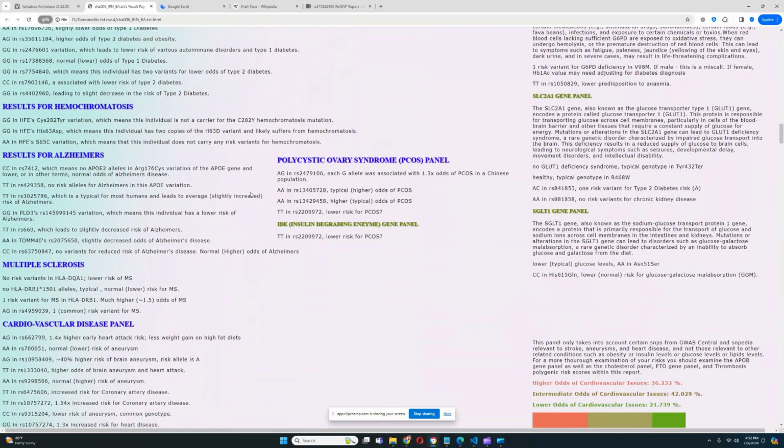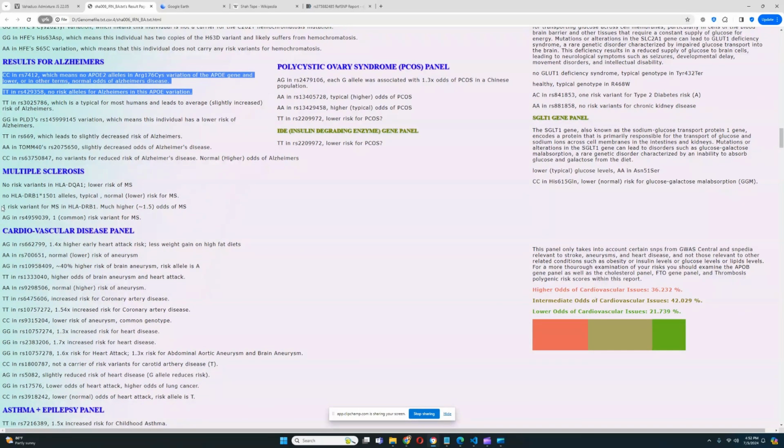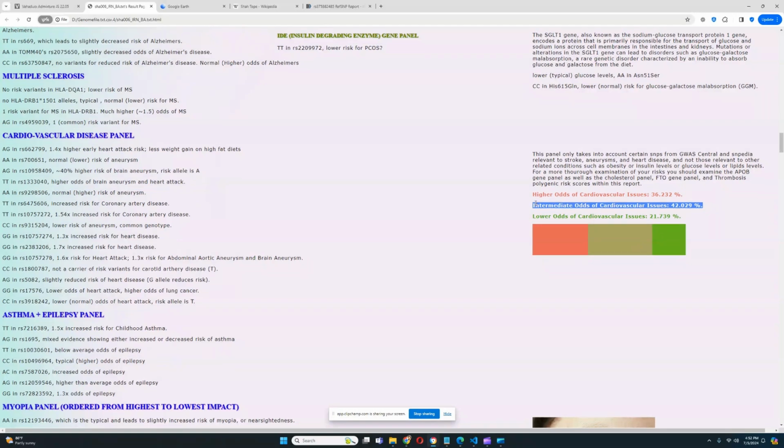Let's scroll past all of this. There is no variant for Alzheimer's and APOE. She has one risk variant for multiple sclerosis in HLA-DRB1, but really she does not have any risk variants for multiple sclerosis anywhere else. That is really good. I am assuming the HLA gene panel is going to look very good. For her odds for cardiovascular disease panel, it looks like she's got intermediate odds of cardiovascular issues. Really good to see.